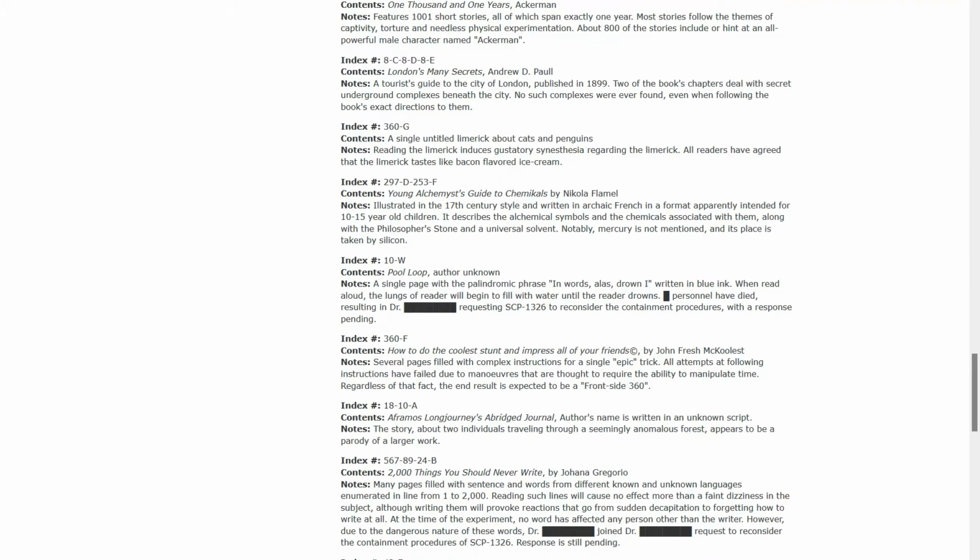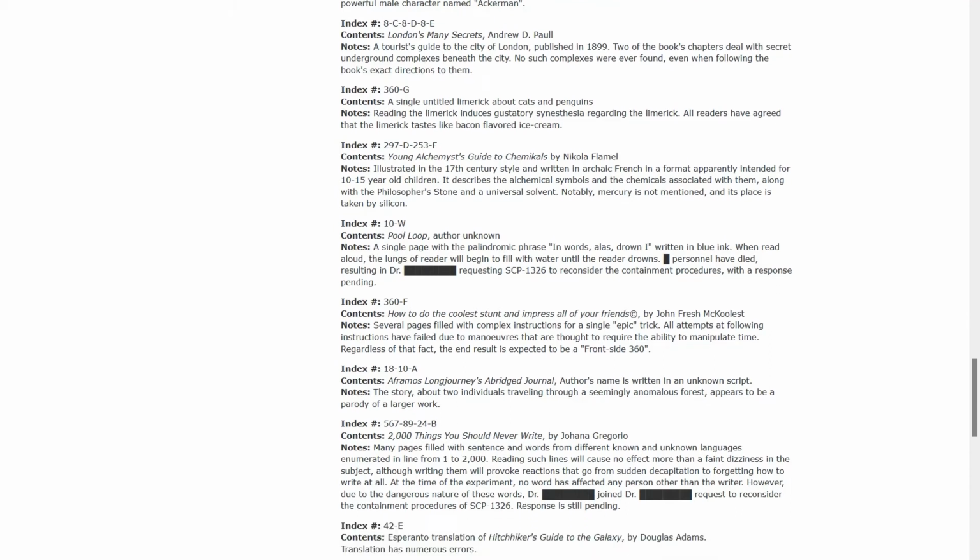London's Many Secrets by Andrew D. Paul. The Tourist Guide to the City of London, published in 1899. Two of the book's chapters deal with secret underground complexes beneath the city. No such complexes were ever found, even when following the book's exact directions to them.